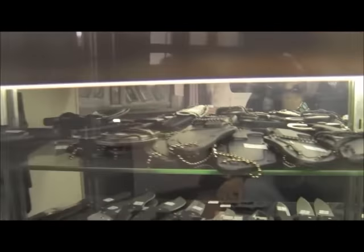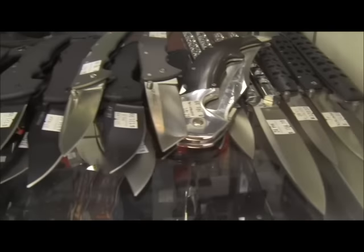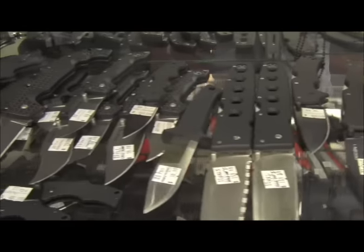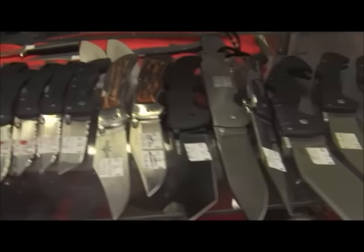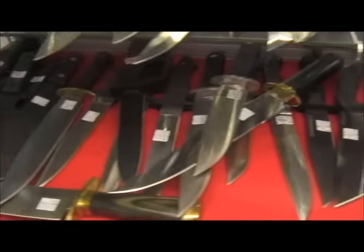Cold Steel knives. Every model of Cold Steel knife you could ever imagine. Sorry about the disarray in the display cases, but my display cases are severely overstocked. So we have more knives than any cutlery store in the country. Unfortunately, it can get a little bit messy. They're the long blades, Cold Steel.